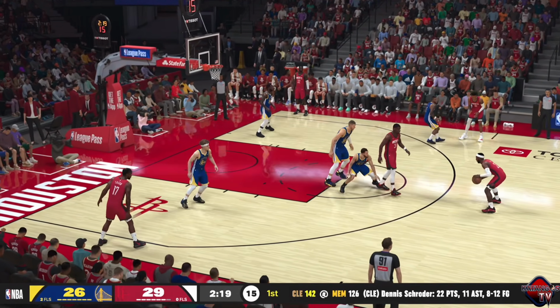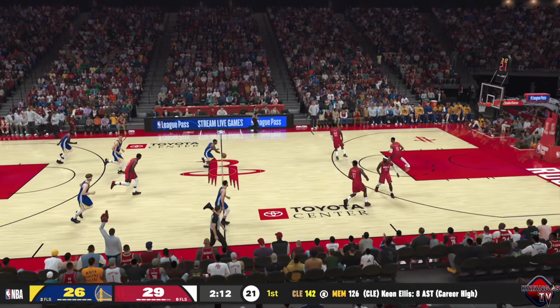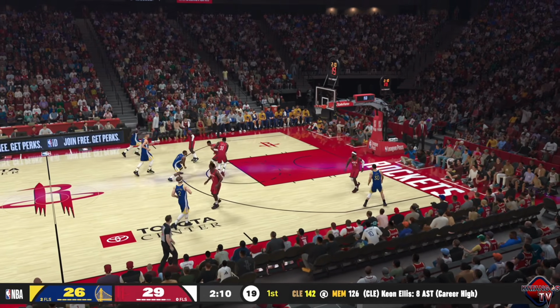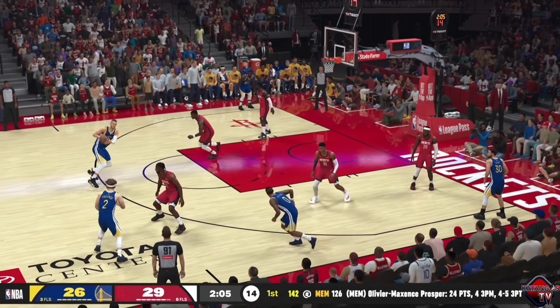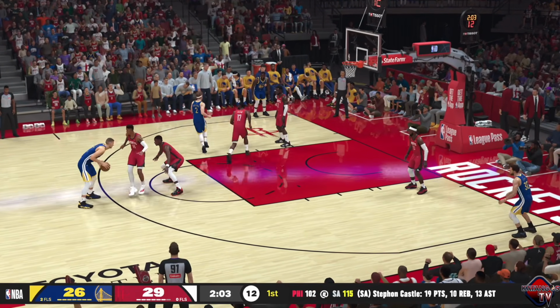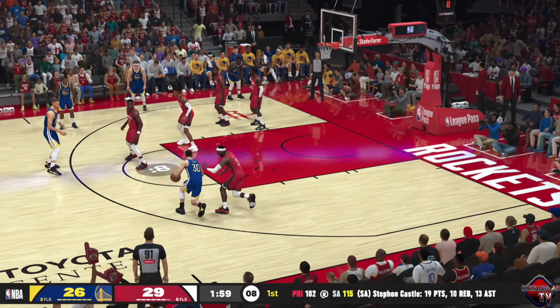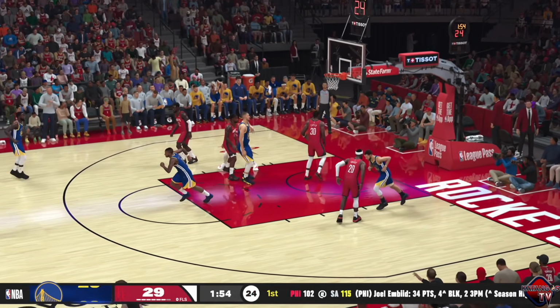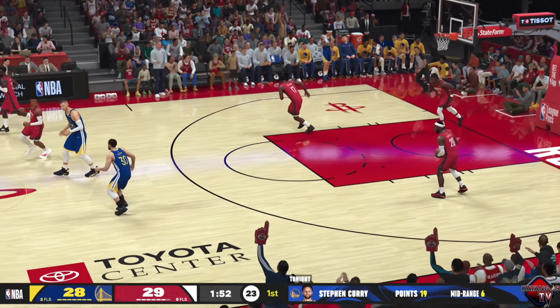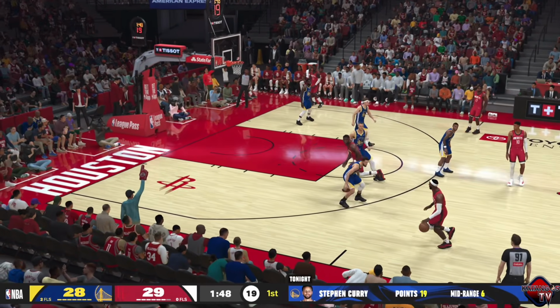Capela in the high post. Out left to the wing. From behind the arc. Eason can't get it to go. Golden State has gone 4 of 8 from outside in this first quarter. Pass to Podziemski. Outside Porzingis. Now here's Curry. Sinks that one from the post. Curry's got 19 points. 8 for 10 out of the gate. He couldn't ask for a much better start.